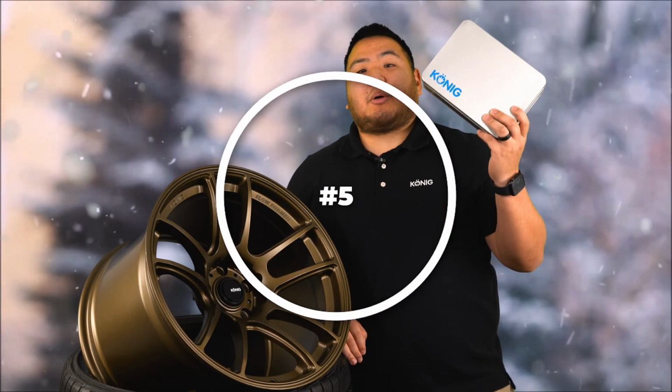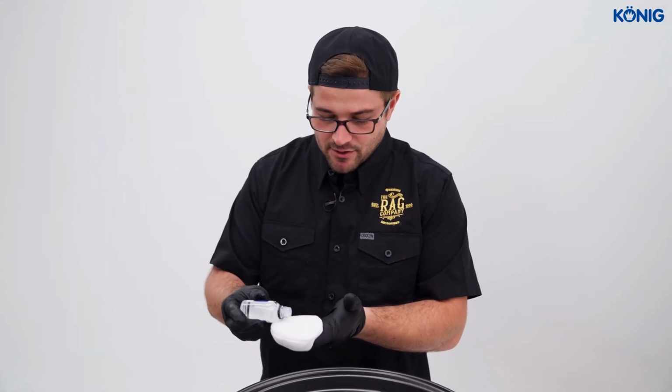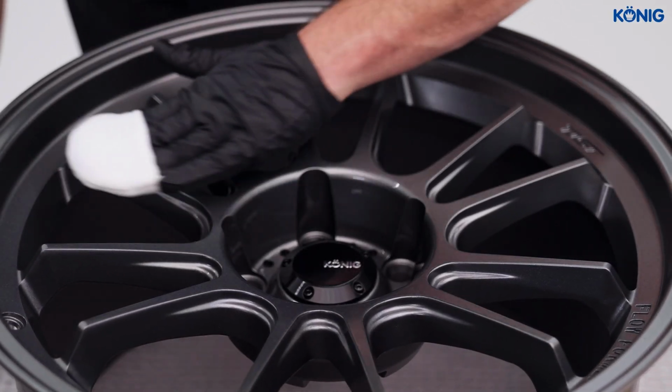Last but not least, we have our CCD Max wheel ceramic coating kit. Our CCD Max kit offers great protection for your wheels, repelling brake dust and contaminants. You'll be able to fully ceramic coat your set of wheels, and in some cases, 2 sets.